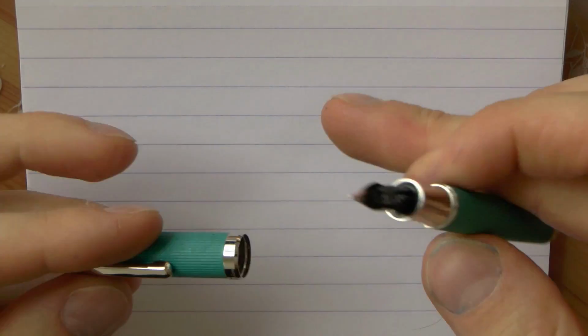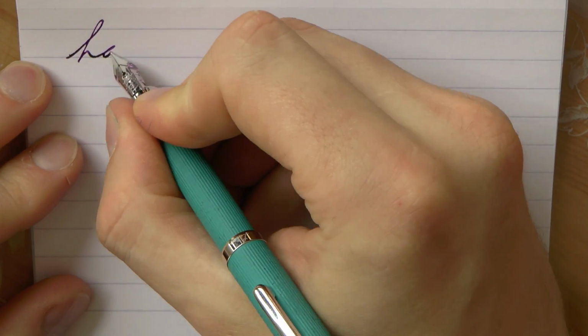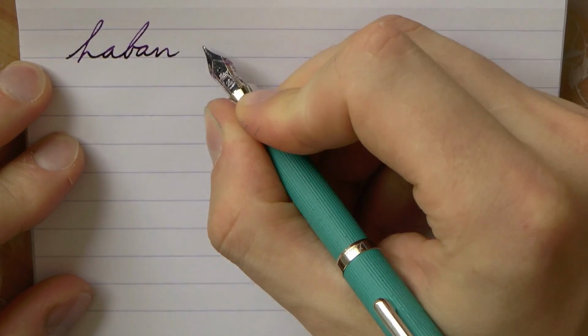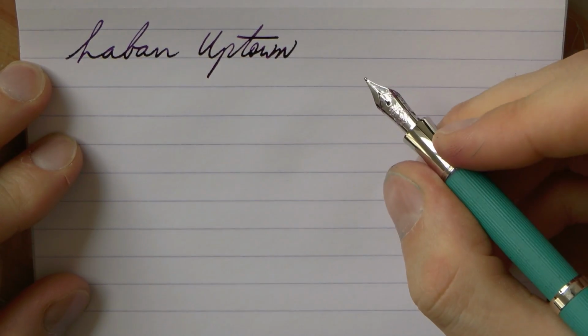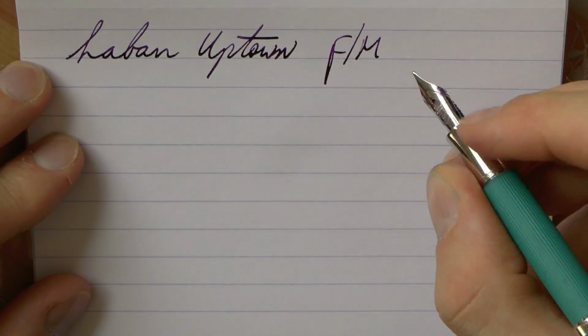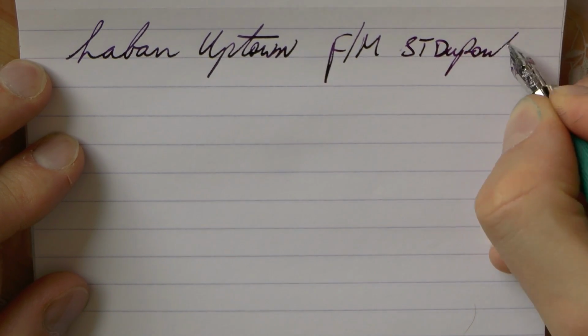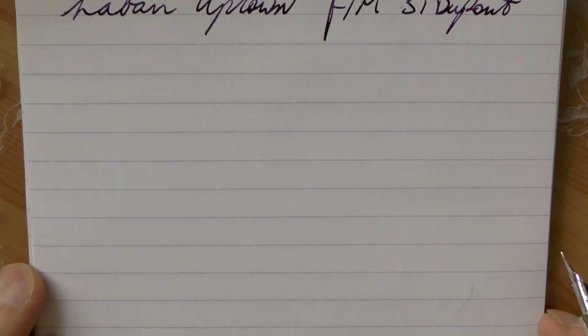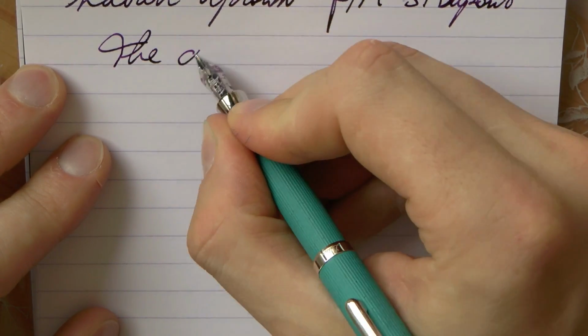Okay, so here we go with the Laban Uptown. The nib is unmarked, but something in the fine and medium range. And the ink is St. Dupont Violet, the cartridge that the kind donator of this pen sent along.